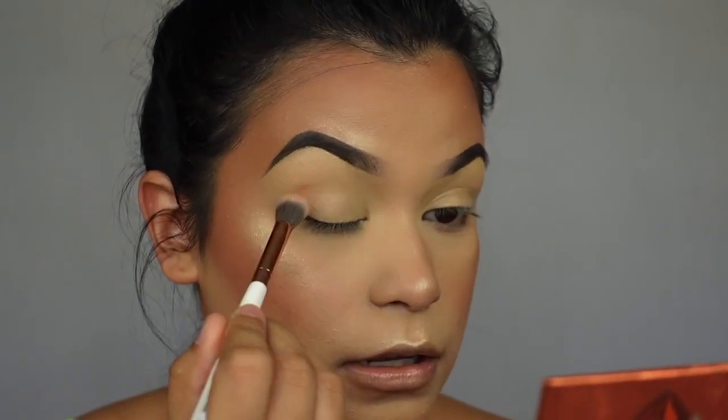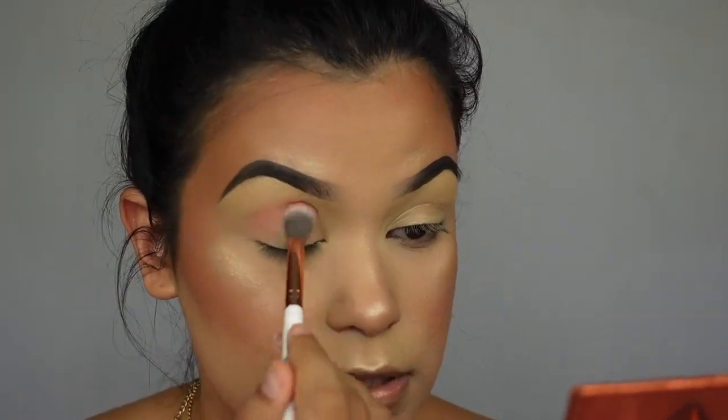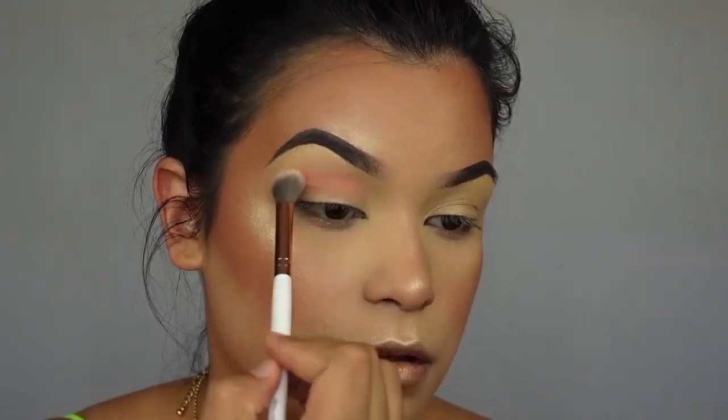So going in with that really, really light shade, we're just going to first go in and set it. So yeah, we're just going to go ahead and set that in right in the crease. And then dab off whatever's on your brush. And then you're just going to softly blend upwards.